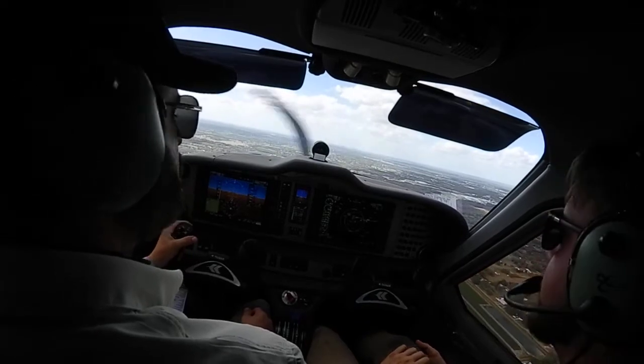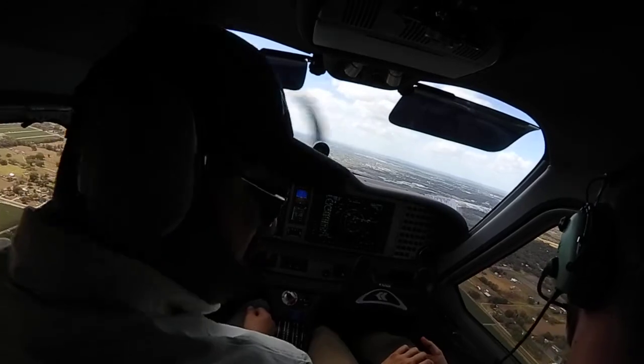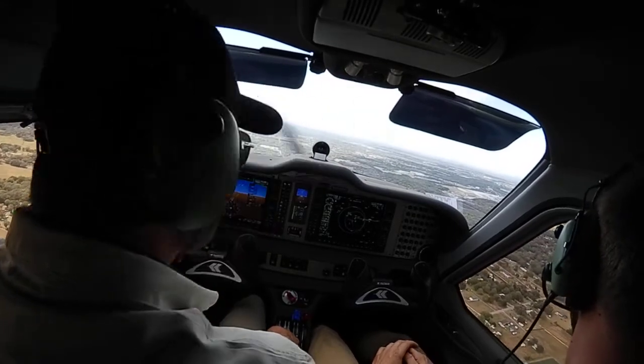Ask for a stop and go. We're gonna do a stop and go. Tecnam 18 Tango, minimal time on the stop and go, runway 10, clear stop and go. Cleared stop and go, 118 Tango.